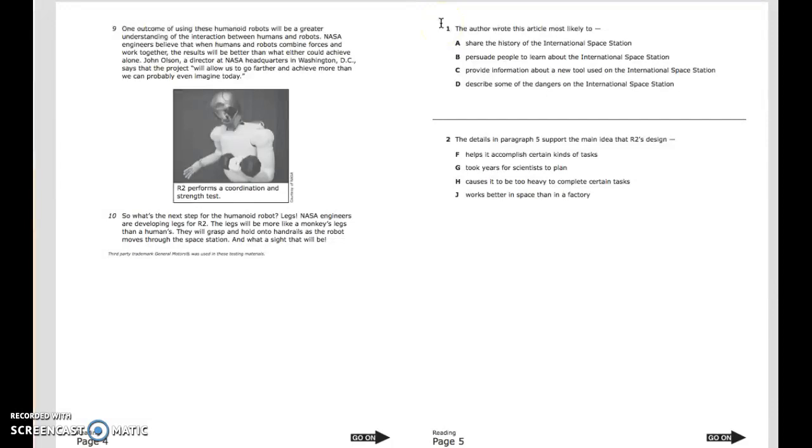1. The author wrote this article most likely to A. Share the history of the International Space Station. B. Persuade people to learn about the International Space Station. C. Provide information about a new tool used on the International Space Station. D. Describe some of the dangers on the International Space Station.